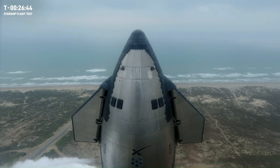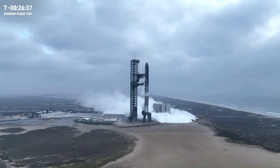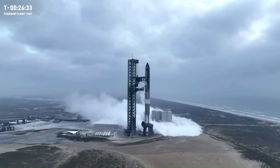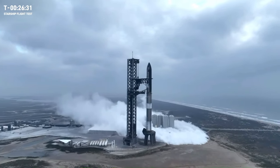of Flight 3 are getting us closer to that goal. And that brings us to today's test. The test profile and the burn timeline are very similar to test number 2, with one major difference. The ship will attempt to splash down in the Indian Ocean rather than the Pacific.